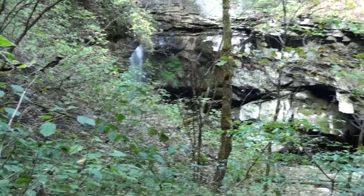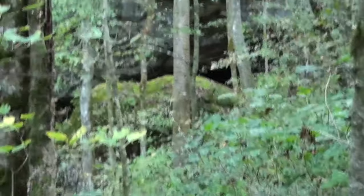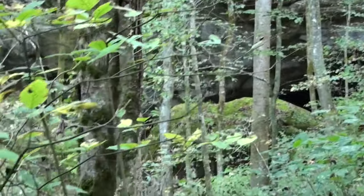And it's just a short walk down this way. That's already where you see the waterfalls, and the entrance to some kind of a cave. We'll take a closer look now.